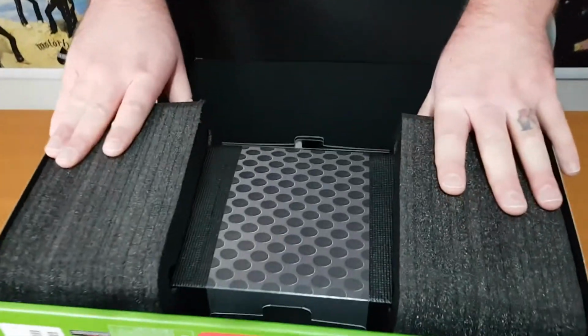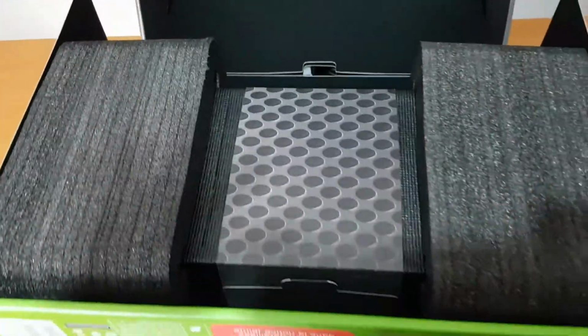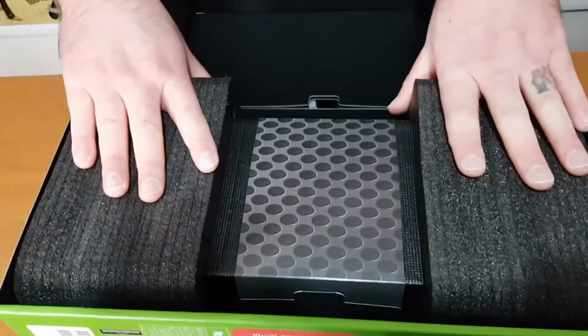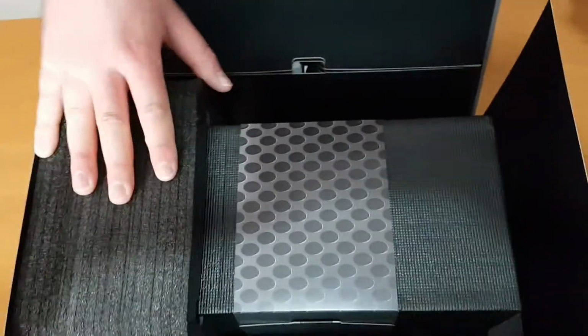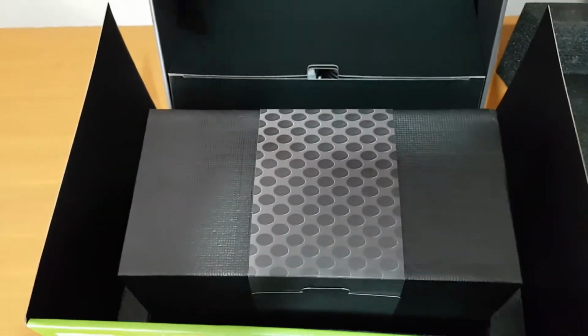This is a nice box. This is nicer than most boxes that you get. They've packed this thing in but still made it look awesome. Love it. I absolutely love this. Right, let's take all these out.